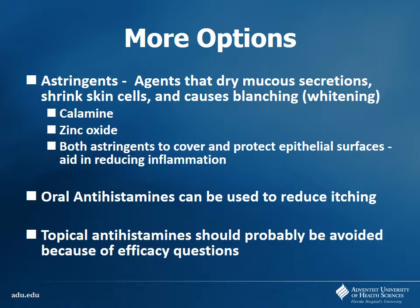As far as oral antihistamines, we won't talk too much about them, we'll have a different section where we talk more about those, but they may be utilized systemically to help with some of the itching and things like that. But they also have some side effects associated with them. So anytime you're administering anything systemically, you're more likely to run into side effects. But we'll talk more about those at a later date. There are some topical antihistamines, things like diphenhydramine or Benadryl, that are available, but they're of questionable efficacy. Some people may even have some irritation from those products too. So we don't routinely recommend a lot of those.